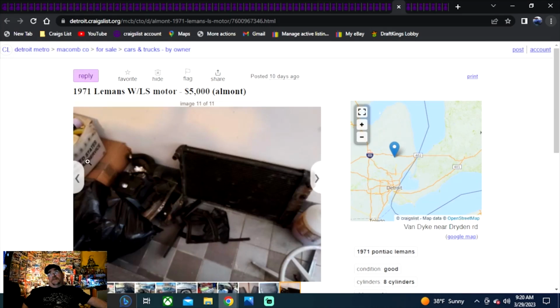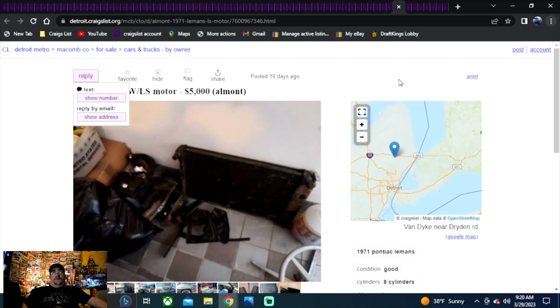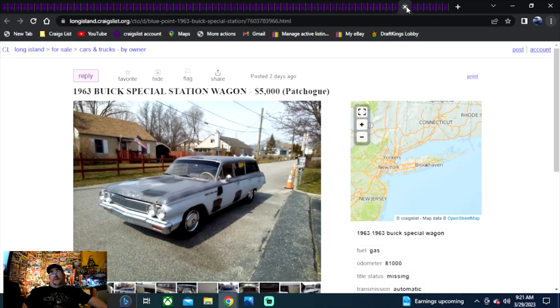Just click on reply. It'll bring up a phone number. And you just call them. So right here. Show text. Show email. So, I don't know. I don't like only texting people on cars. They can't put your phone number to where you can call them directly. I mean, do they even really want to sell it? On to another one. That's my opinion. I'd rather talk to people on the phone than text back and forth.